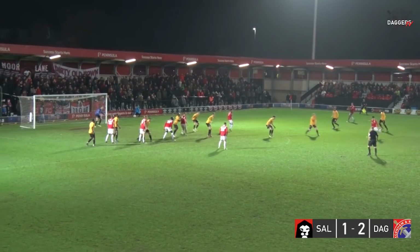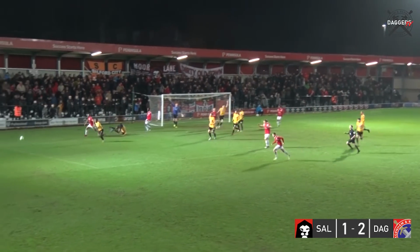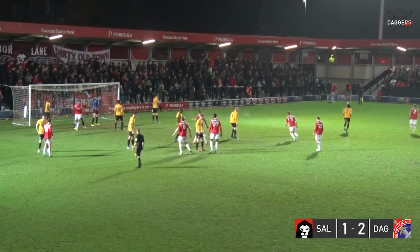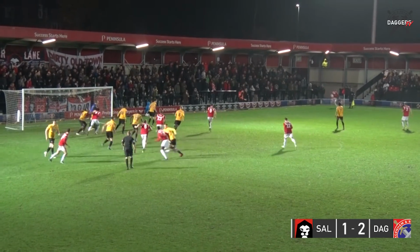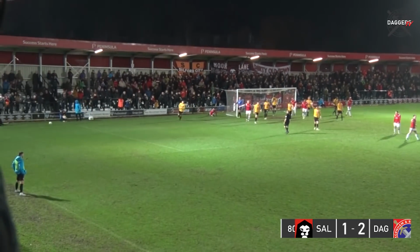Dagenham are camped inside their box. He shoots from distance. Hits the bar! What a strike from Walker. It was 20, maybe 30 yards out. Probably 25. It'll be Walker to take it left-footed in swinging. It's a decent ball again. Headed down. Headed wide. I think it is a goal kick.